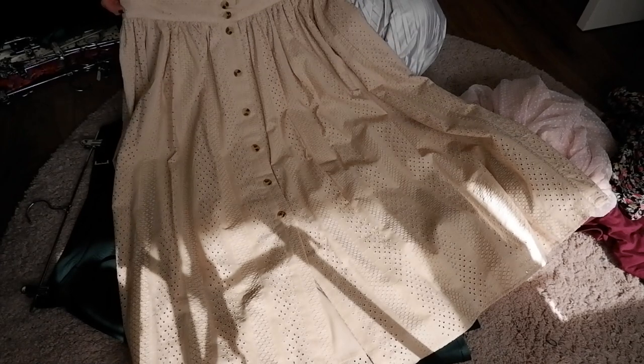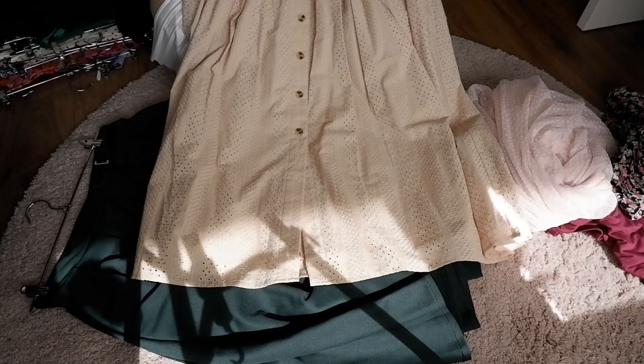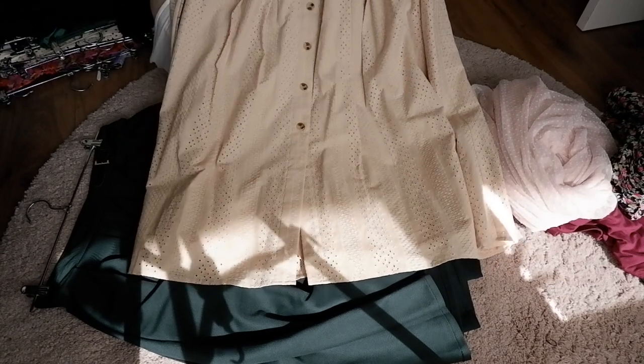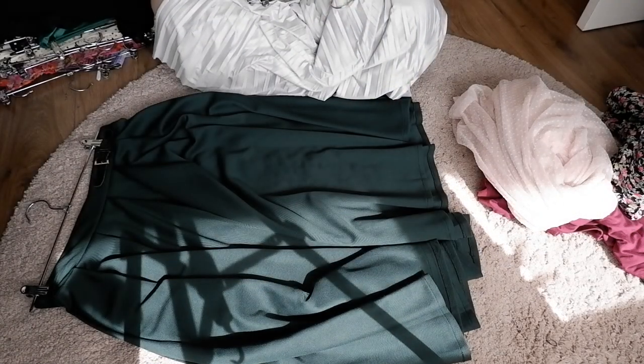So I'm inclined to keep it, but I'm not sure if this is my shade. It's just perhaps a little too skin tone-like. But I do really like the fabric and the way this looks, I'm pretty sure. But I just want to put it on just to be sure that we're keeping the right things.